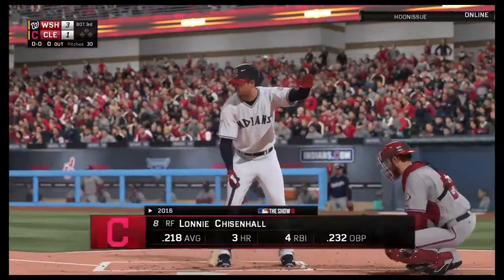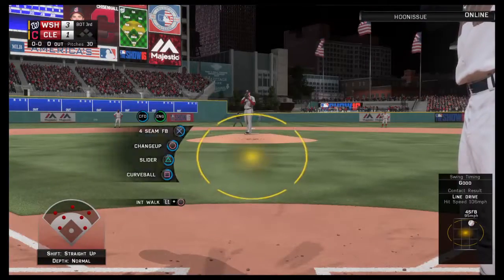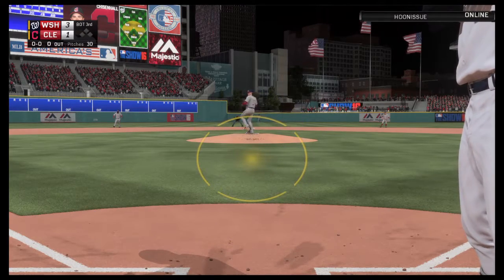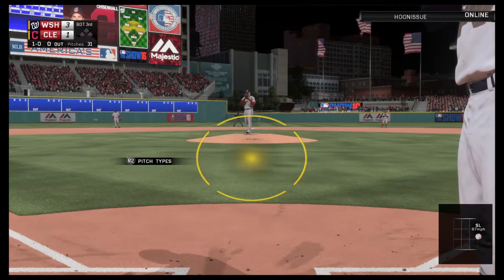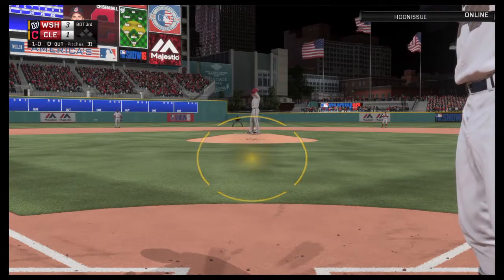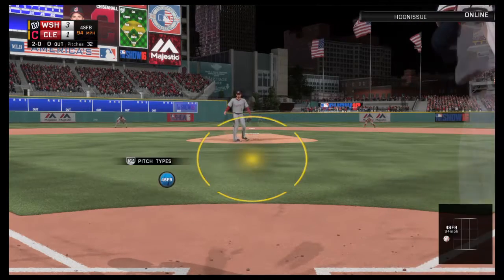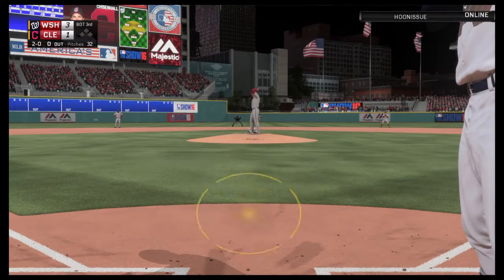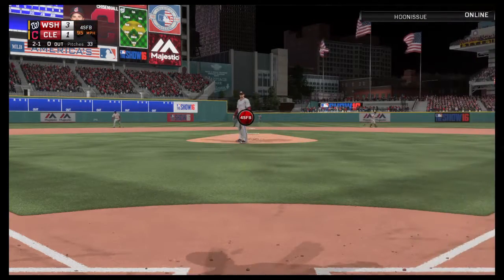Lonnie Chisenhall digs into the box in the bottom of inning number 3. Right fielder, Lonnie Chisenhall. And he takes ball 1. And he won't bite at that one either. It's 2-0. A strike, and it's 2-1.